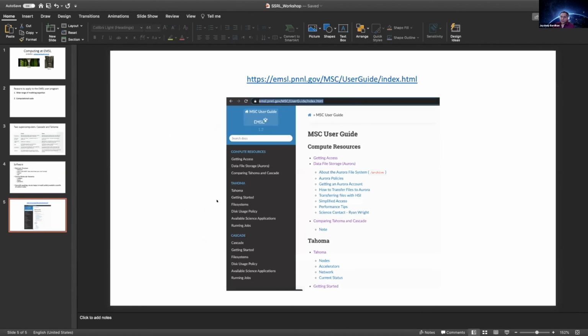And hopefully this is the last slide, which has a URL on it. This is our public website, which has much more information on the supercomputers at EMSL, as well as the software and how to get in touch with us.